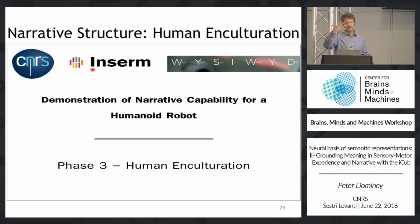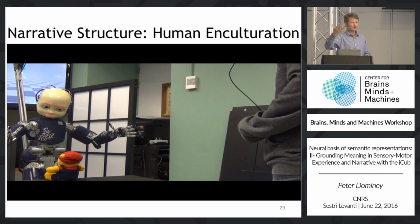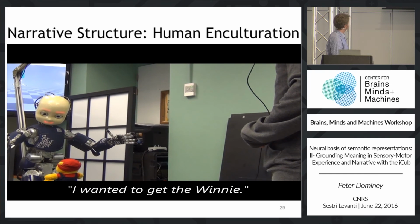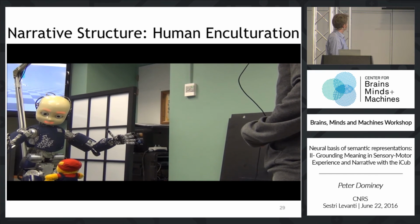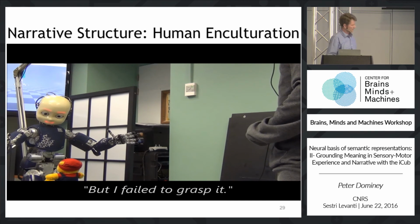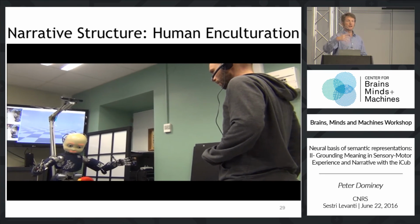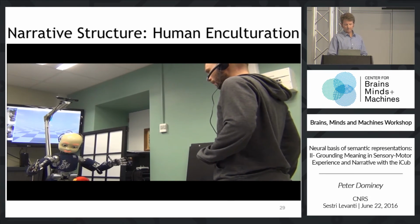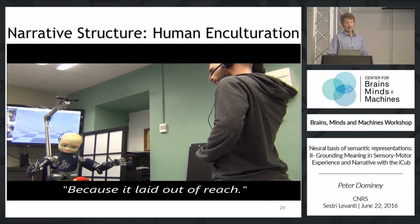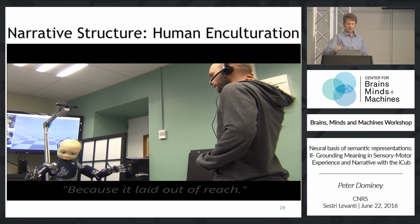So then we have this kind of human enculturation where Gregoire is going to tell the robot, here's how you should tell the story. I wanted to get the Winnie. Yes. But I failed to grasp it. So he's using words like but. Yes. Because it laid out of reach. And because, so making links between events that occur.